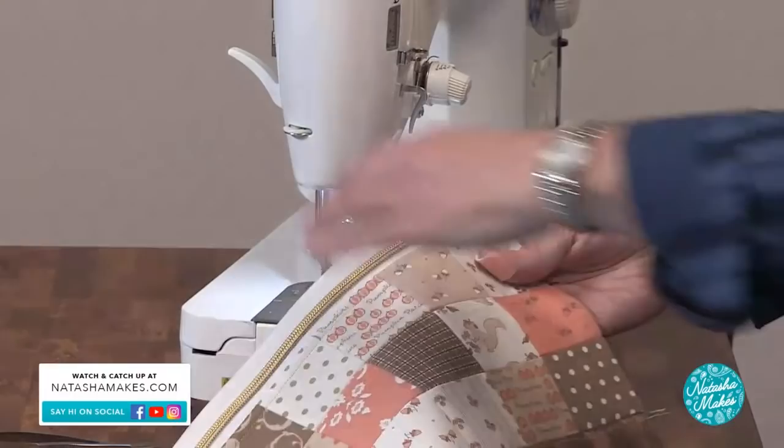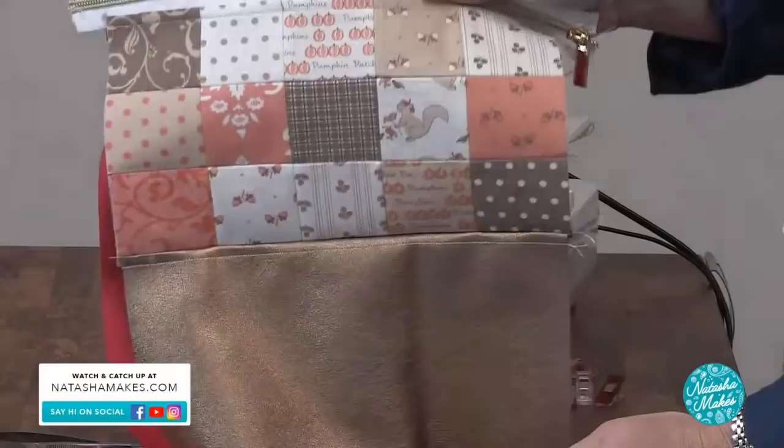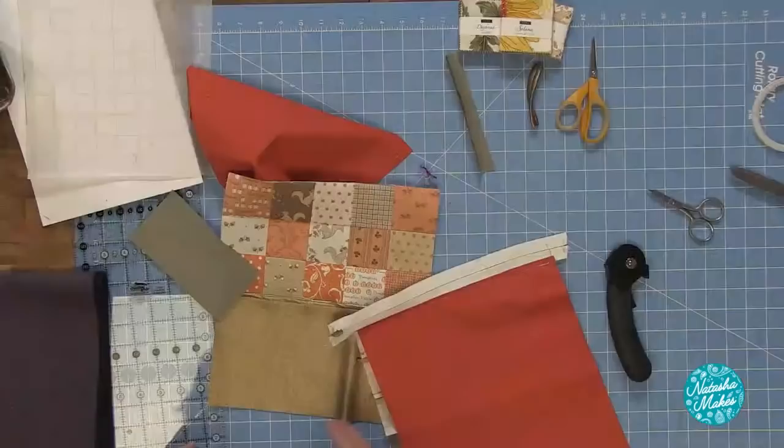Now, a lot of people will do it super, super close. But to be honest, as long as it's gone through to your lining, it doesn't have to go through the zip tape as well. It just needs to be that it will hold away. And you can see that's one side pretty much done. And we'll just repeat that to the other side. So we get our zip sandwich.